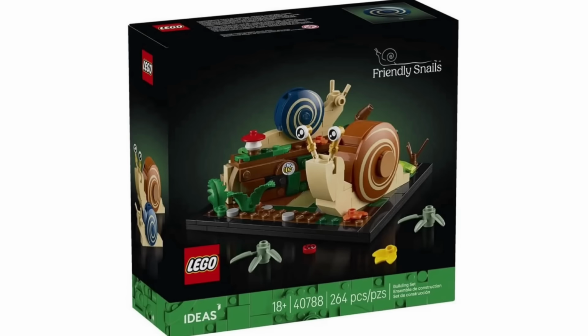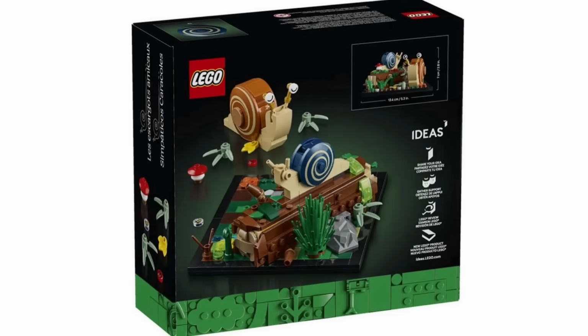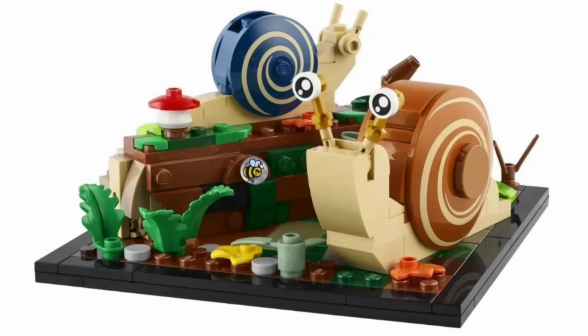And then we've actually got two new gift with purchases, or promos I should say, that have been revealed. And the first one that we have is set number 40788, and this is the Friendly Snails. And this is a LEGO Ideas set as well, for those of you who are wondering. It will be including 264 pieces, and it of course will be an 18+ set. And it's going to be a gift with purchase available from July 1st to the 7th of July. And you will be able to get this when you spend $160 or more, or if you are in the UK, £145 is the threshold.